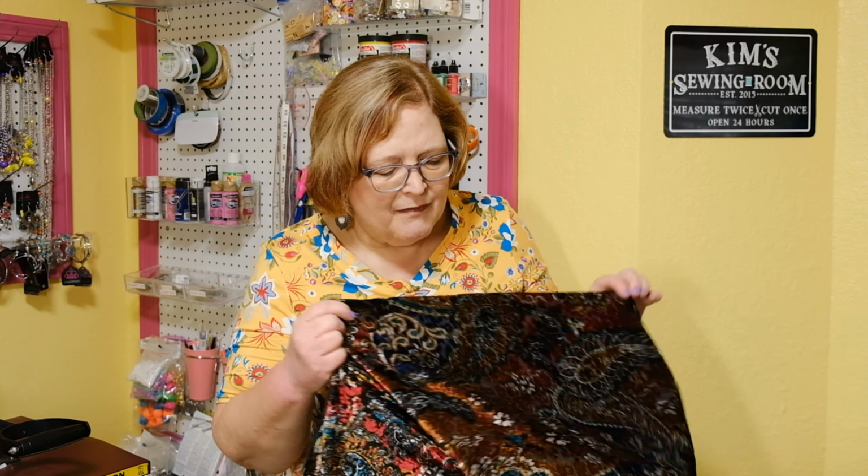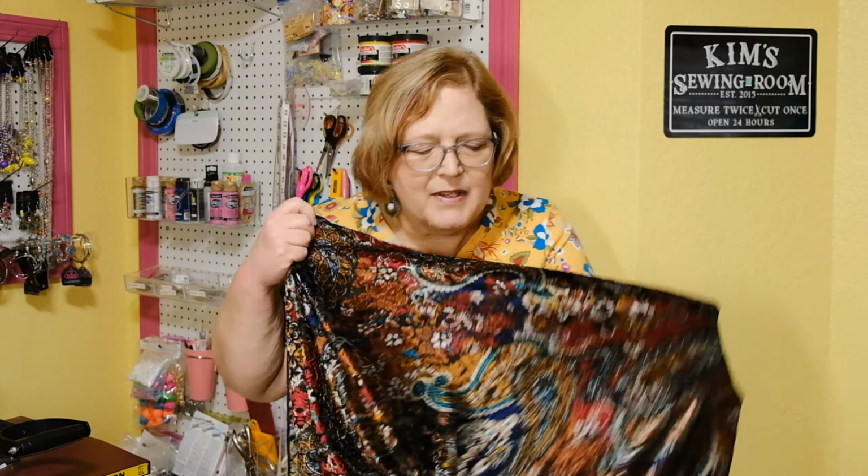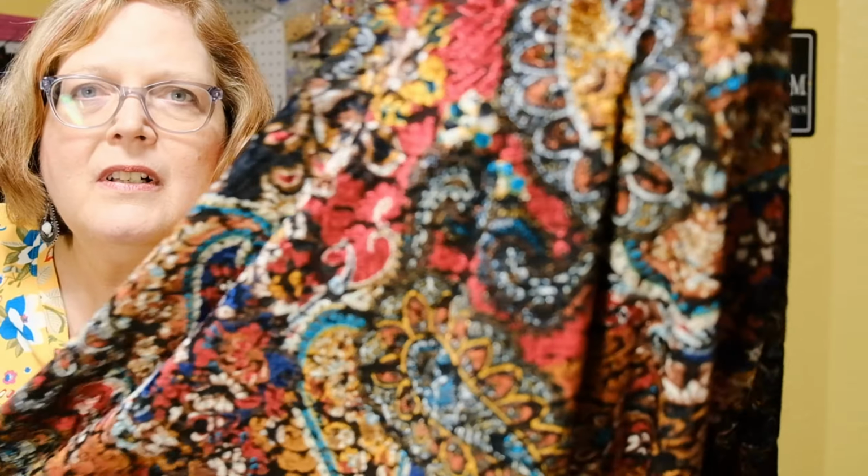So this is velour, or a stretch velvet, I guess. Not super thick like the one I made my Arlington final out of, which, if you saw that video, was a little too thick for my taste. But I will wear it when it's very, very cold. But this is beautiful. I'm going to bring it up to the light because I want you to see the print on that and how beautiful that velvet is. And it's drapey and wonderful.